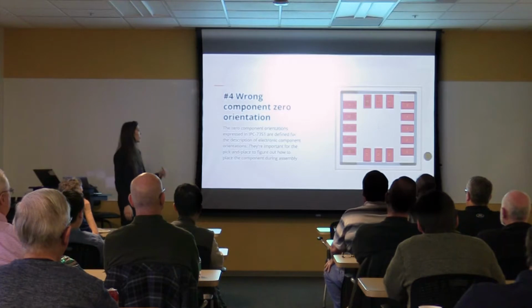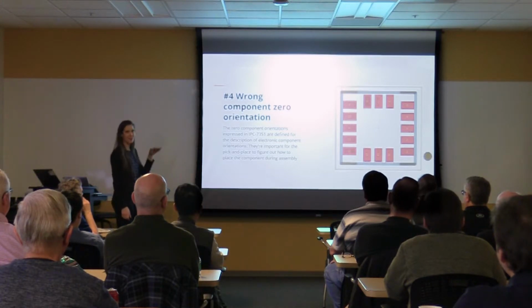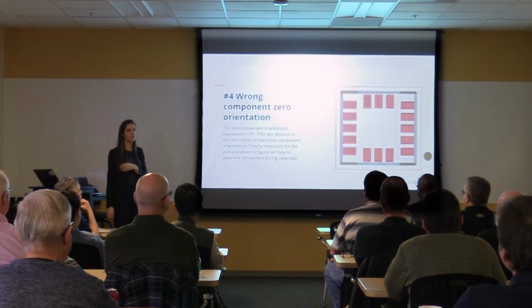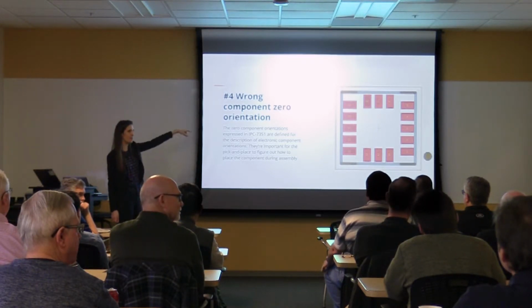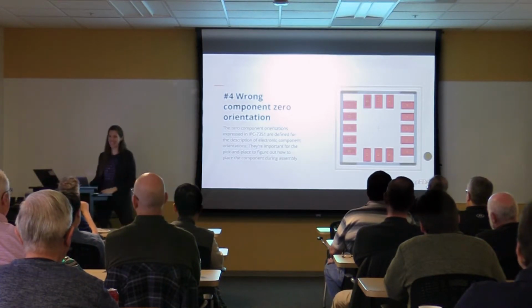And similarly, wrong component zero orientation. IPC defines top left. I think that's changing in C. Have you guys seen that, or is anyone familiar with the new IPC 7351C? I believe it's changing in C to the bottom left. So, just something to keep an eye on is that you might need to update your libraries pretty soon.